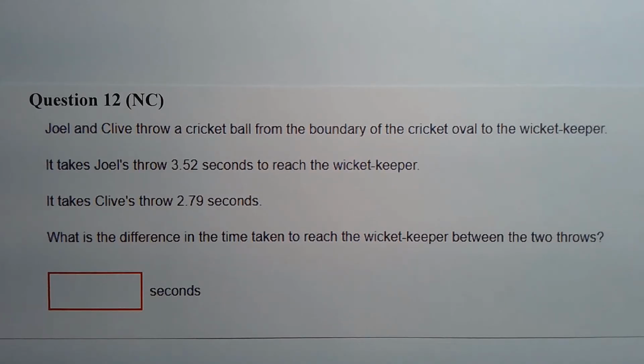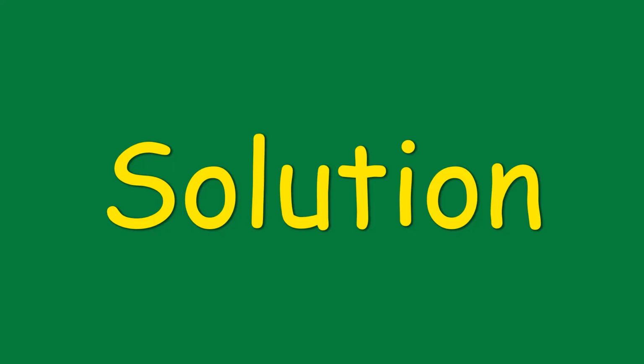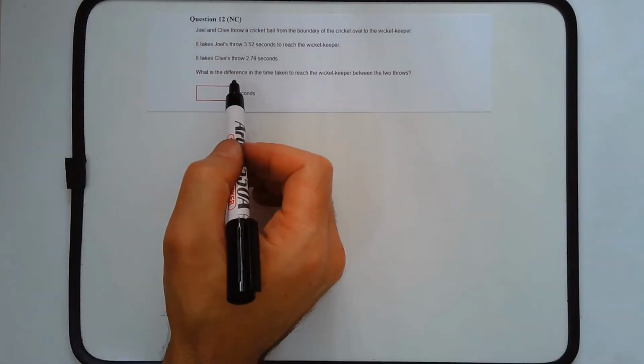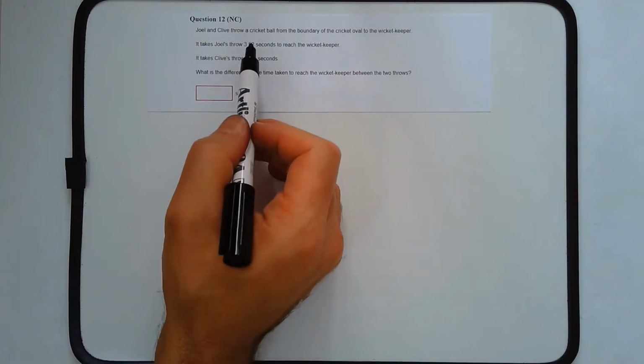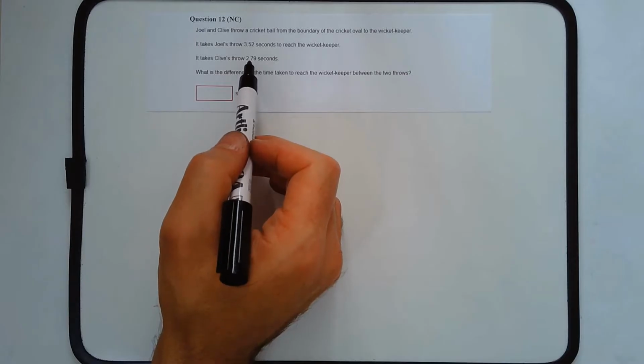Question 12. Non-calculator. Joel and Clive throw a cricket ball from the boundary of the cricket oval to the wicketkeeper. It takes Joel's throw 3.52 seconds to reach the wicketkeeper. It takes Clive's throw 2.79 seconds. What is the difference in the time taken to reach the wicketkeeper between the two throws? The word difference implies subtraction. So to find the difference between Joel's throw and Clive's throw, we take the larger of the two values and subtract from that the smaller of the two values.